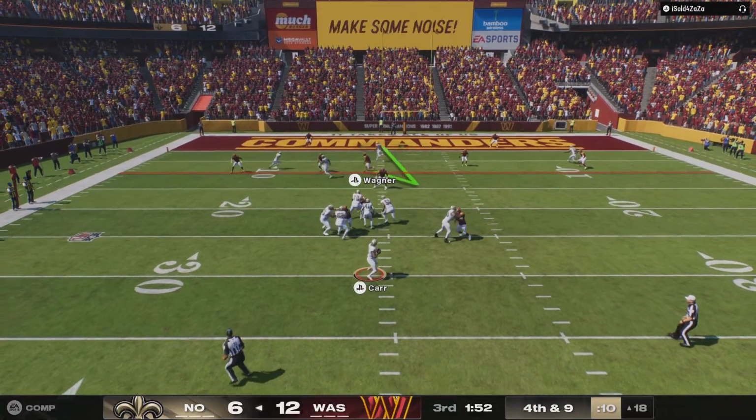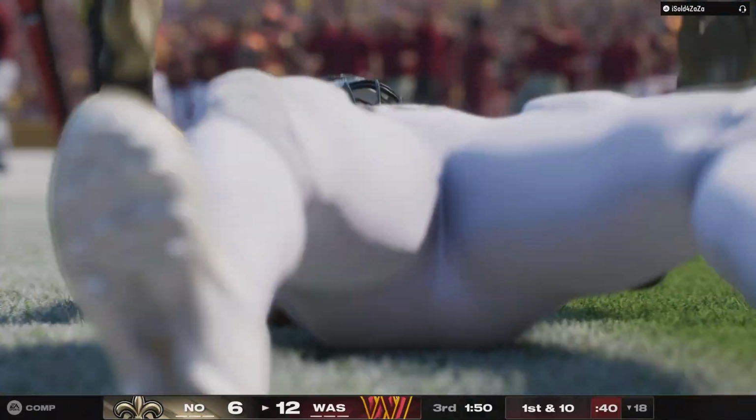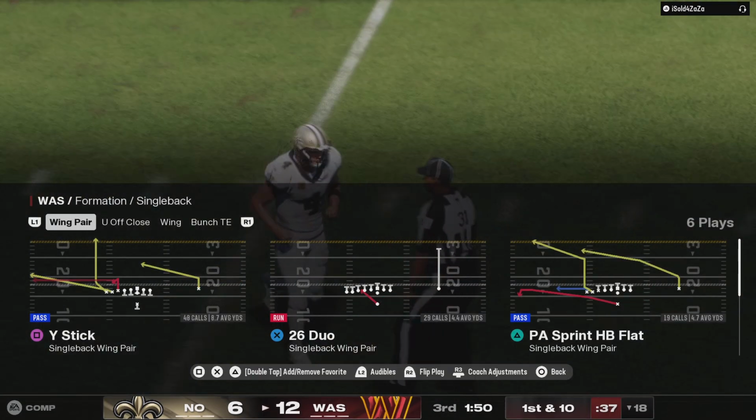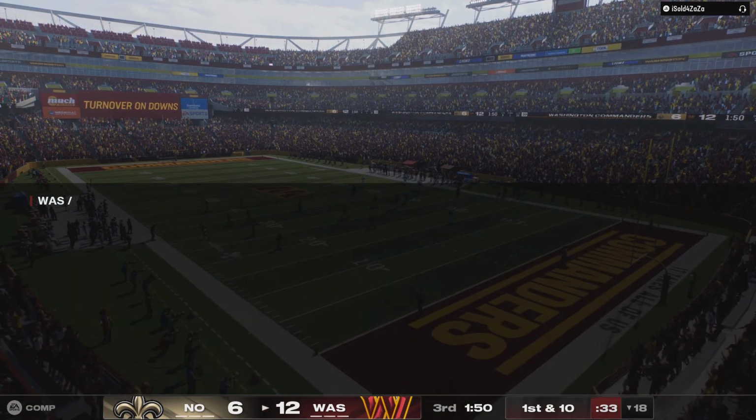To throw it on 4th down. This one incomplete. The defense up to the challenge there. They force the incompletion, and they'll take the ball over on downs.